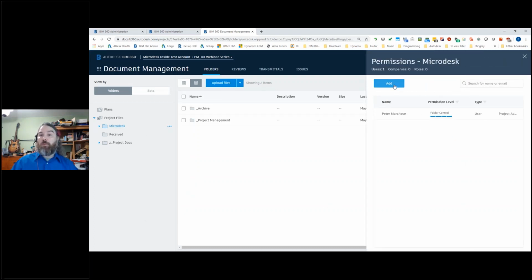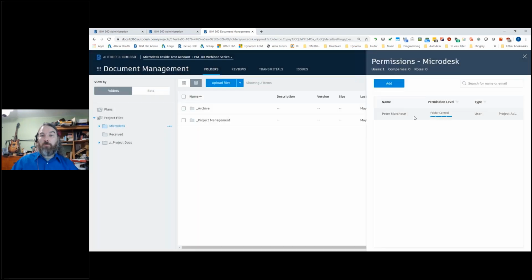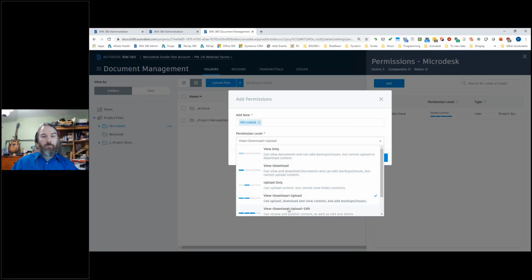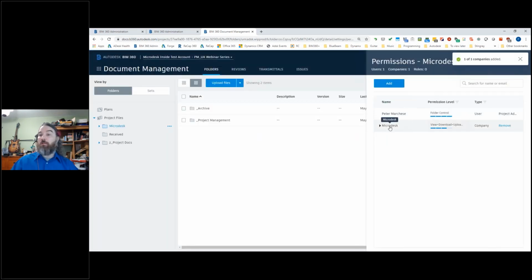So what I can end up doing is say I'm going to add. And if I start typing, I'll see a full list. Now I can see Microdesk under the company. So I'm going to say anybody who works for Microdesk should be able to see the Microdesk folder there. Also helps if I finish that command. There we go. Set their permission level. There we go. And add. And now I can actually see that I'm in here, as is that.